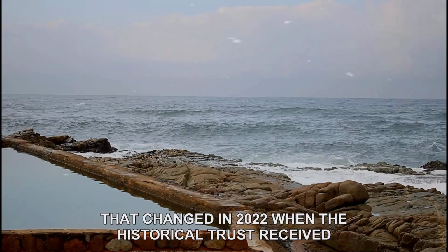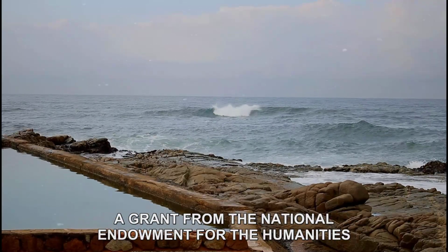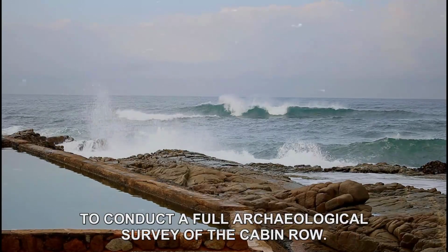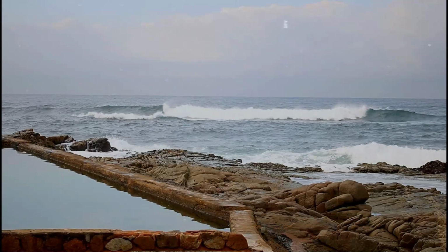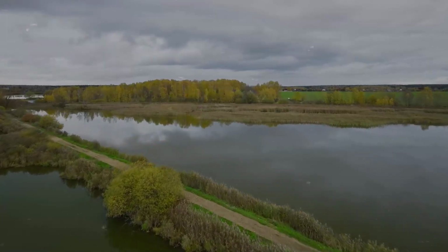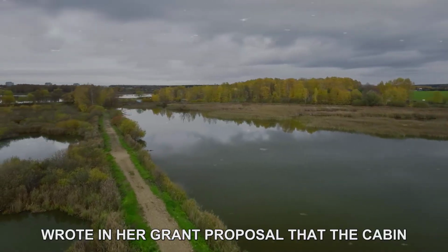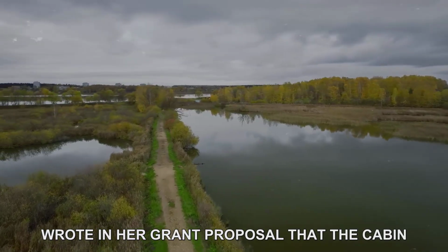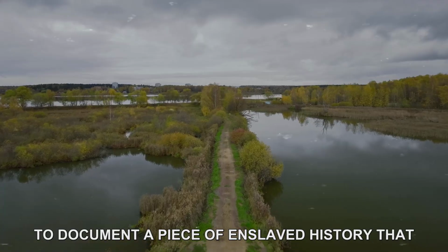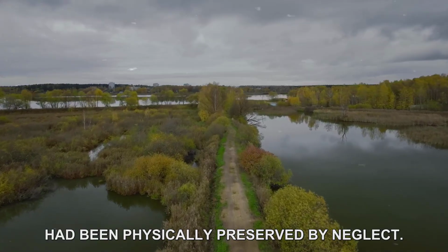That changed in 2022, when the Historical Trust received a grant from the National Endowment for the Humanities to conduct a full archaeological survey of the cabin row. The 10th cabin was included. The lead archaeologist, Dr. Miriam Vance, from the University of South Carolina, wrote in her grant proposal that the cabin represented an irreplaceable opportunity to document a piece of enslaved history that had been physically preserved by neglect.